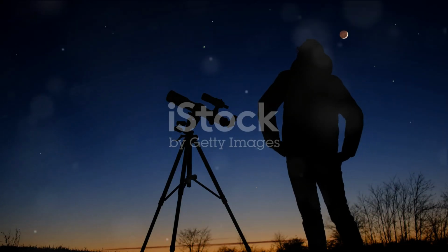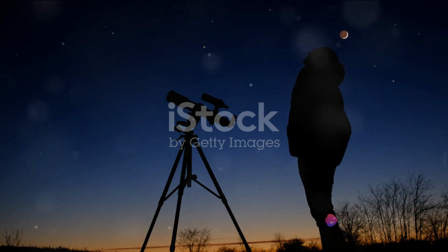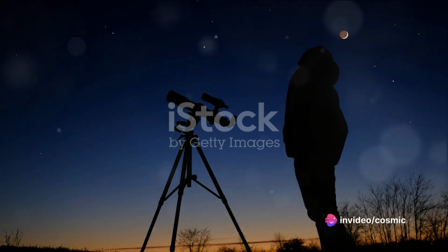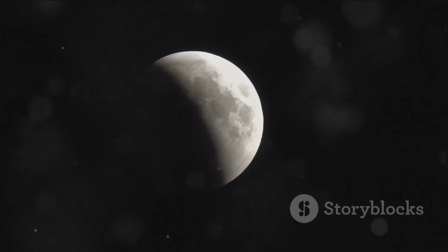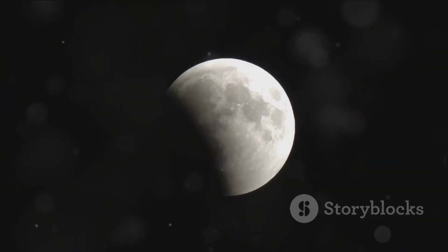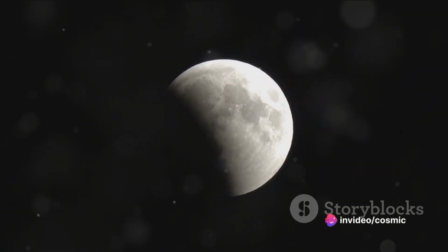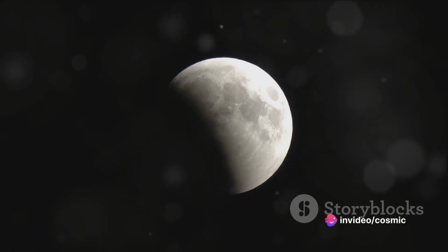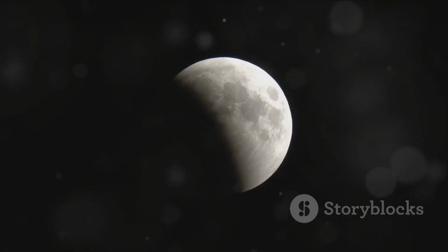So, hold on to your telescopes and suspend your superstitions, because, fear not, there's a perfectly scientific explanation for this phenomenon. To understand why the moon turns red, we first need to understand what happens during a lunar eclipse. A lunar eclipse is a fascinating celestial event that occurs when the Earth comes between the Sun and the Moon, forming a straight line. This alignment results in the Earth blocking the Sun's light from reaching the Moon directly.